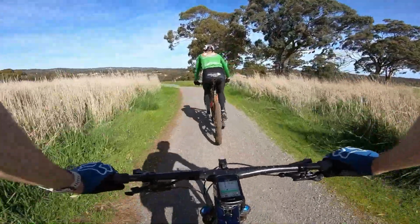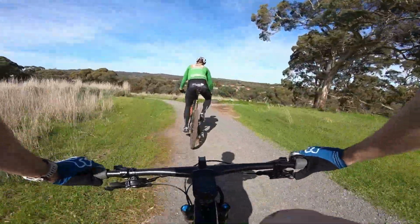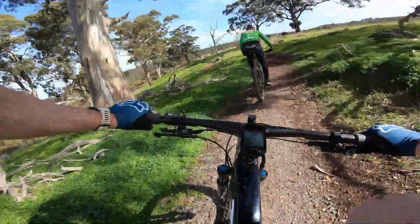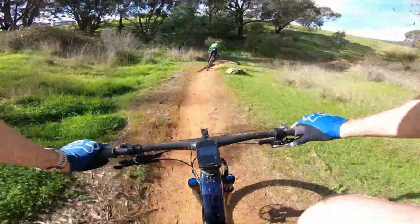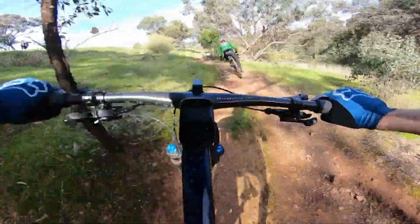Now we drop into the Gunner's Run. It sort of meanders around the hill, with interesting features, but overall really fun. Avoiding the trees, we've got an A line to the left, a B line to the right, a little hop. Then we continue on.